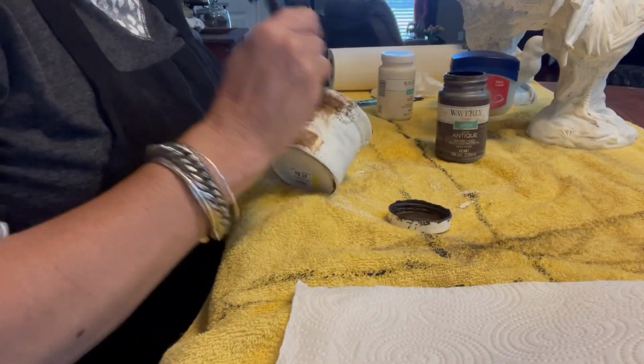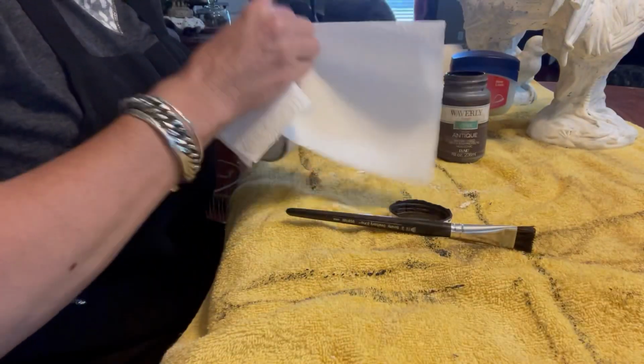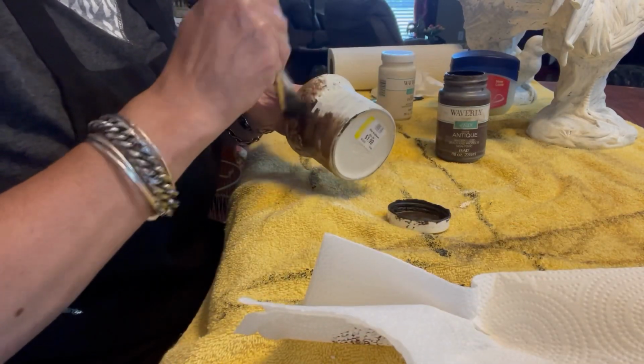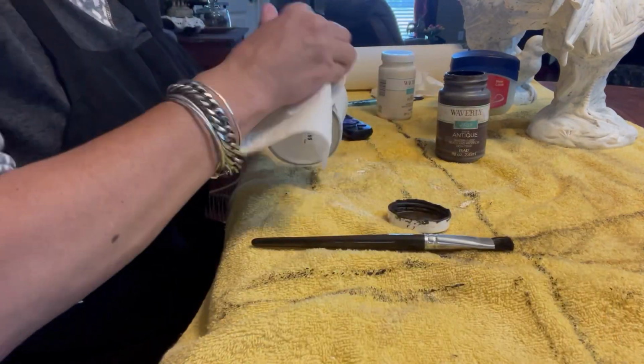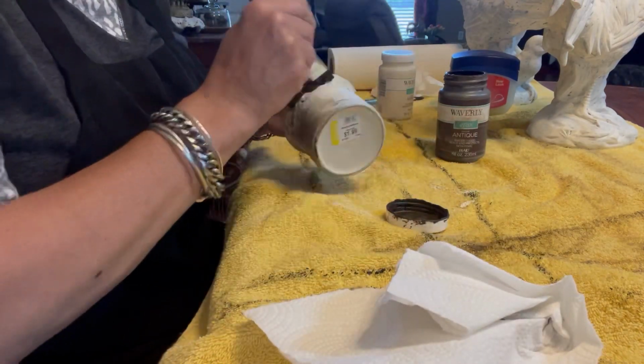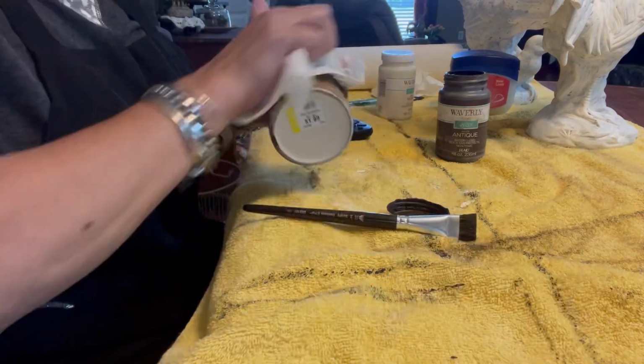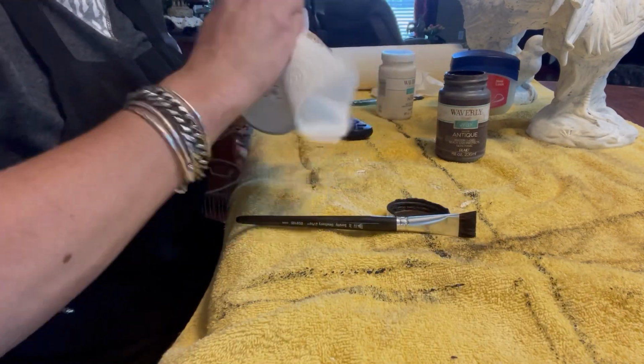I just kind of put it on there, wax on, wax off. All my 80s Karate Kid fans out there, with the antique wax, and I just love the way this kind of ages it. And where I put the Vaseline, it's going to start pulling off some of that paint. It's not going to stick to it, and it's going to show the black from underneath.